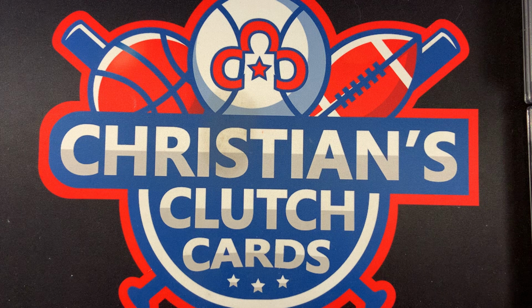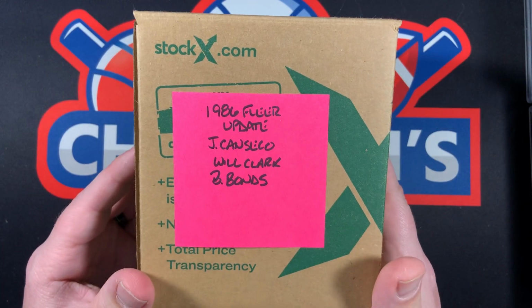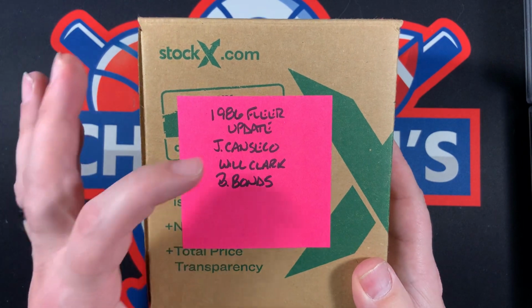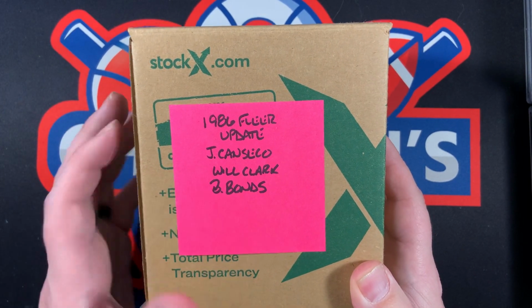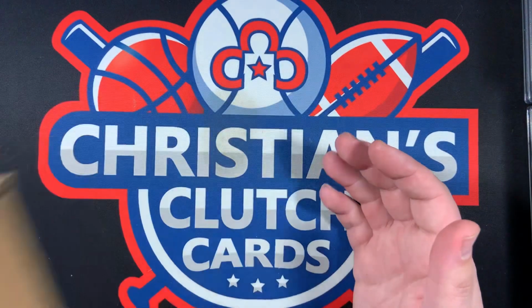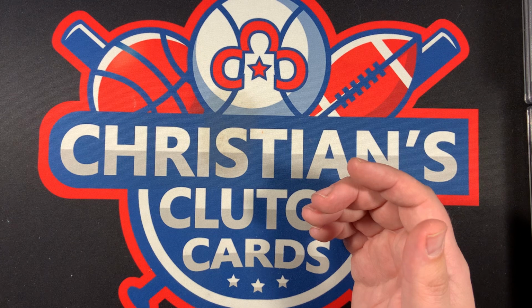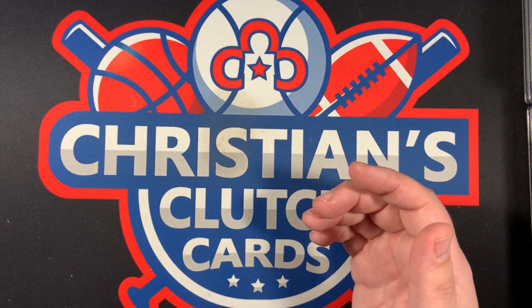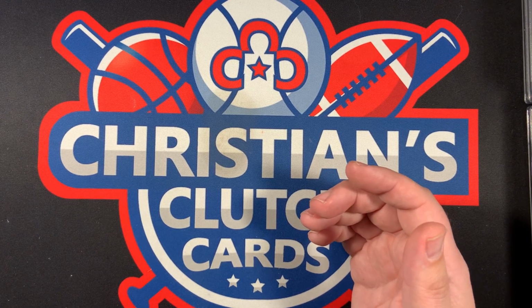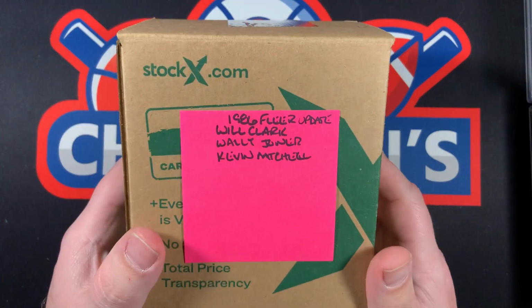I think there's 20 cards in here. This is from 1986 Fleer Update. It's Jose Canseco, Will Clark, and Barry Bonds. I'm not going to go through these. There's quite a bit of duplicates, but this one is basically the blue border and I think it says 1986 Fleer in the upper left corner. So I'm not going to go through that box and show you guys that. Again, I have more 1986 Fleer Update.